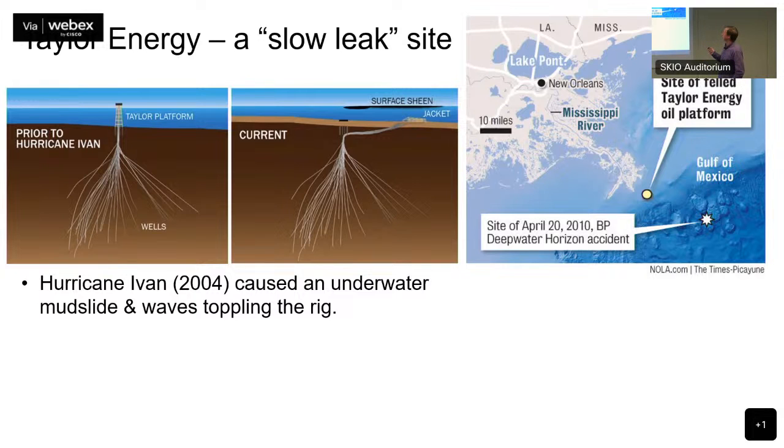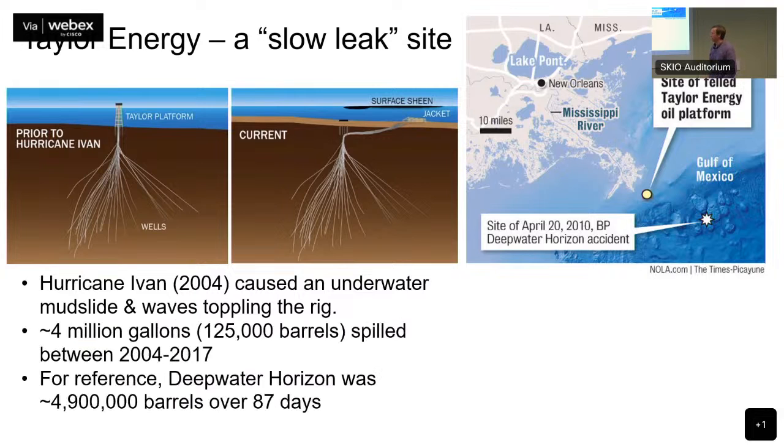So this is the Deepwater Horizon, it's like a white star, and then this yellow dot is showing where Taylor Energy was. And during Hurricane Ivan, in 2004, this oil platform essentially had an underwater mudslide come through and rip it out of the ground. And then after that, there was a leak, basically. And they calculated that about 4 million gallons had been spilled between 2004 and 2017.